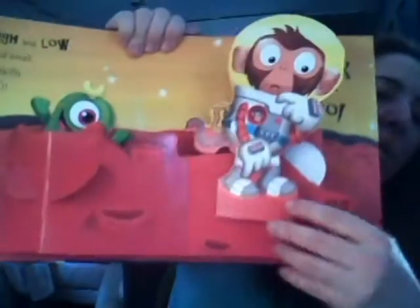Okay. There's the mouse. Cute. He's spinning. And this one right here. There's the monkey with some little guys hiding behind them. They're so cute. Peek-a-boo. That's what it says. Here's alligator.